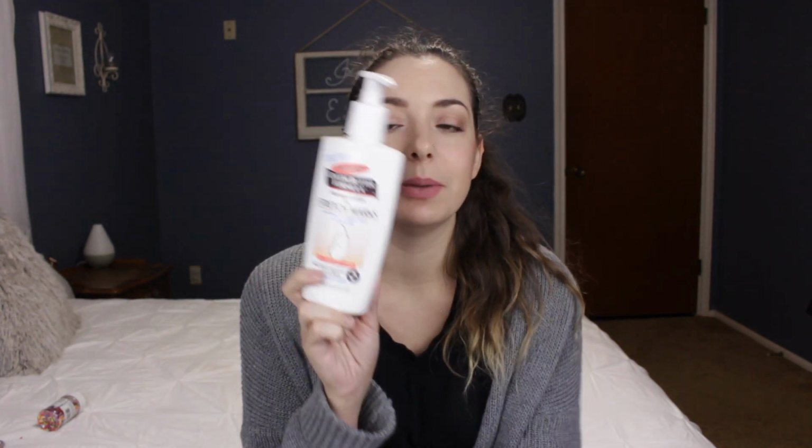For my belly, I have been using the Palmer's Cocoa Butter Massage Lotion. It's very thick, and the smell is okay. It smells pretty sweet, not too bad. It smells like cocoa, so that's not really the kind of scent that I would prefer, but it works. I like that it's really thick, and it works really good for super dry skin. I put this on my belly, my breasts, and my butt and thighs, anywhere that I already have stretch marks, so I'm trying to prevent any future stretch marks.